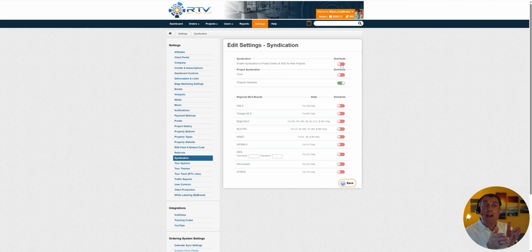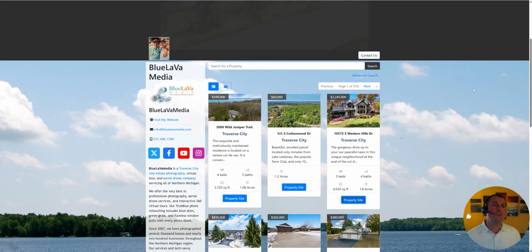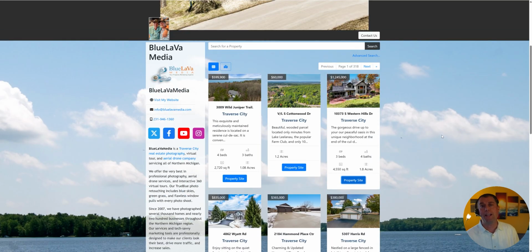You probably want that off. When you get the MLS information, beds, bath, price, square footage, description, you'll flip it green, and I'll show you more on that in a second. Notice how I have tours turned off. So a minute ago when I showed you my project gallery, you don't see virtual tours on here.